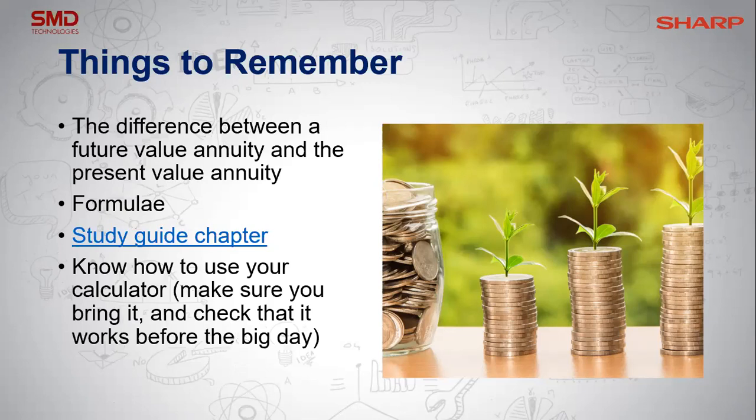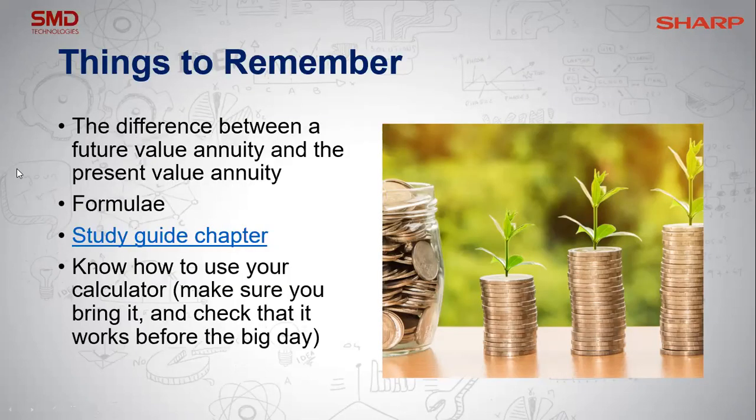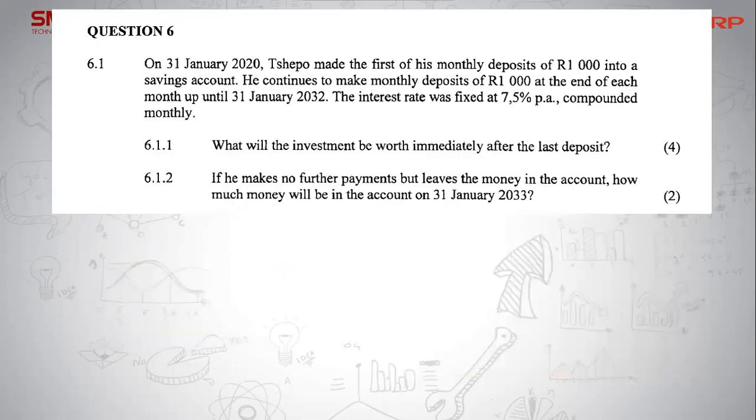But with finance, definitely go back and check your formulae as well. There is a study guide chapter on finance for grade 12. So if you need help with that, I'll share this presentation with you at the end and you can just click on this link. Make sure you know how to use your calculator and make sure that your battery is fresh on the day. Okay, so here's our question.